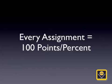One category of teachers was teachers for whom every assignment was worth 100 points, or 100%. In this example, the first assignment might be a 10-question fill-in-the-blank quiz or worksheet or a little 10-question spelling test. It would be worth 100 points, or 100%.